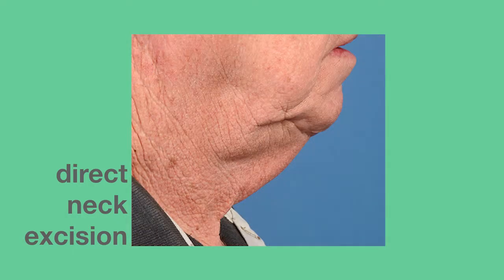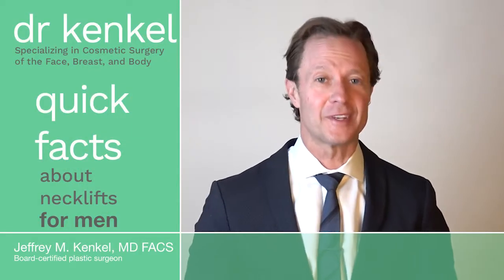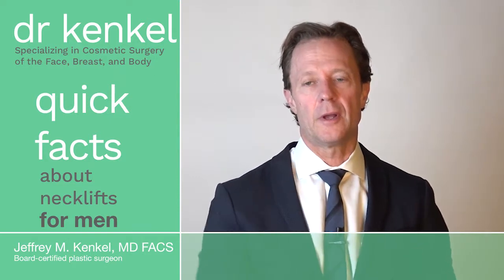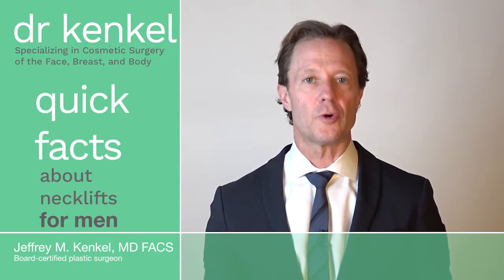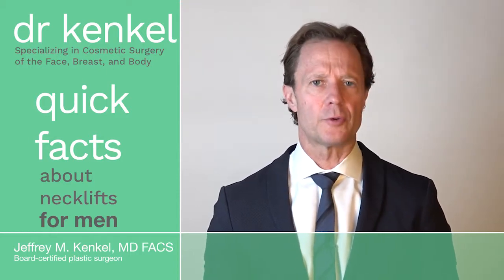You know, clearly there'll be a contour change because you'll have a much sharper jawline. So that part will be perceptible, but that's really the intent of the procedure and why you're coming to see us anyway. So a direct neck excision really appeals to men. It's something we do in the office under a local anesthetic, and many of our patients are back playing golf and doing the things they want to do within 2 weeks.